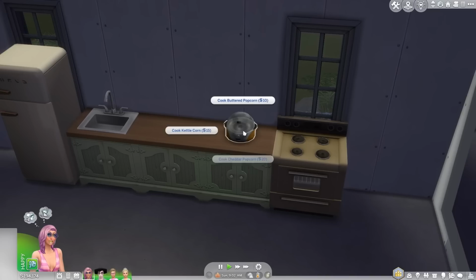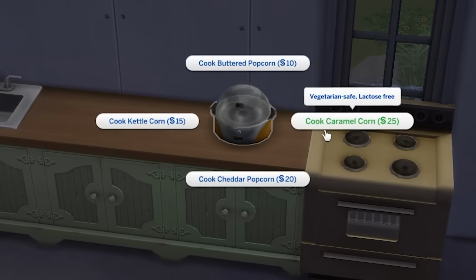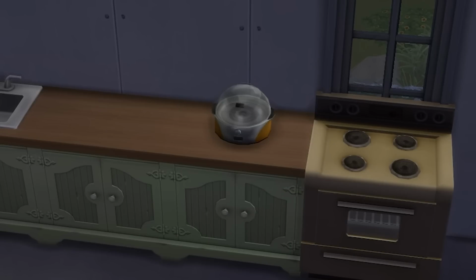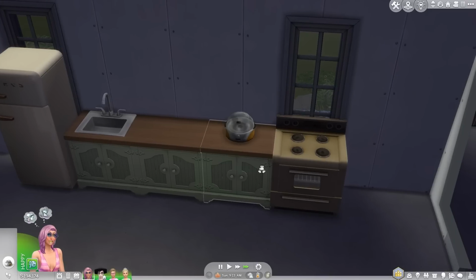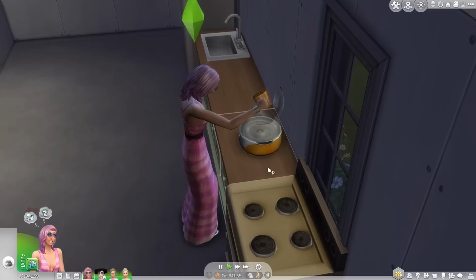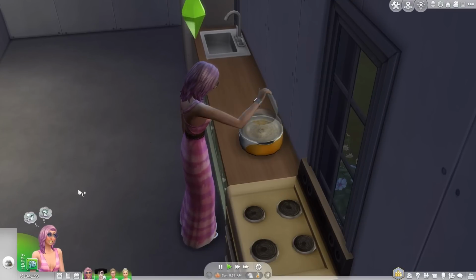Moving on to the gameplay, so this pack comes with a popcorn machine. You can make buttered popcorn, cheddar popcorn, kettle corn, or caramel corn, each requiring different cooking skill levels. As a British person, I have absolutely no idea what any of these mean because we just have sweet popcorn, salty popcorn, and sweet and salty popcorn, but go off I guess.